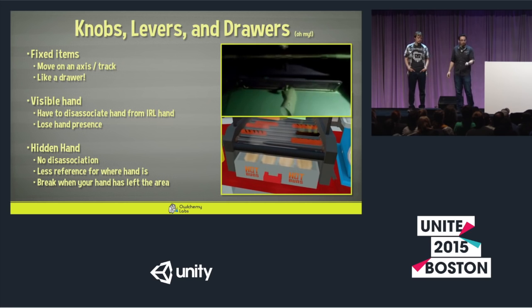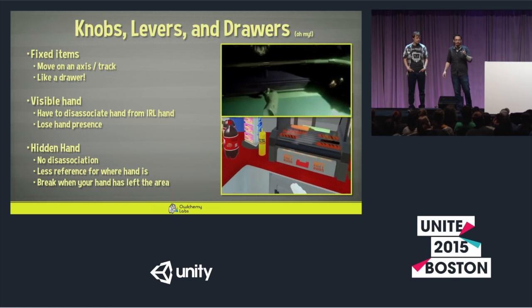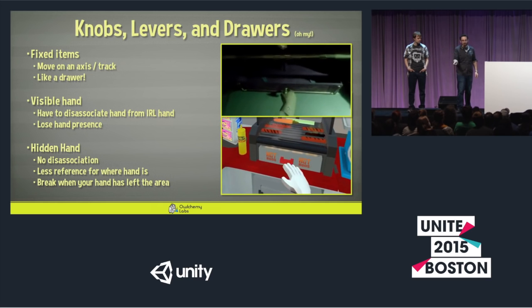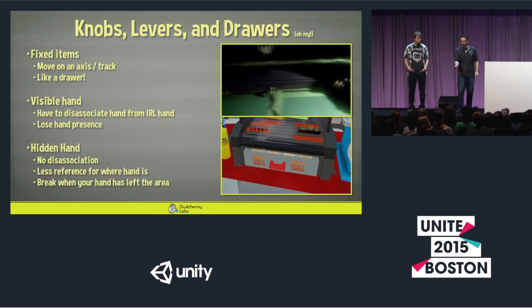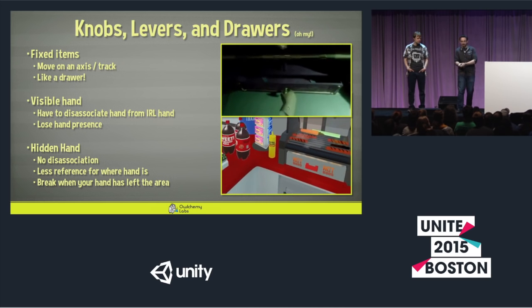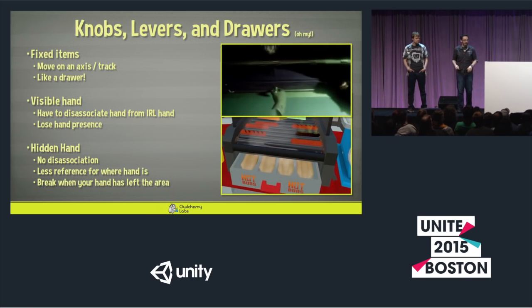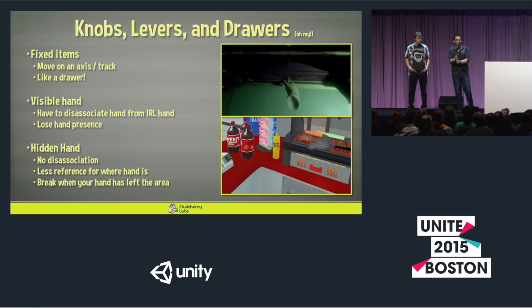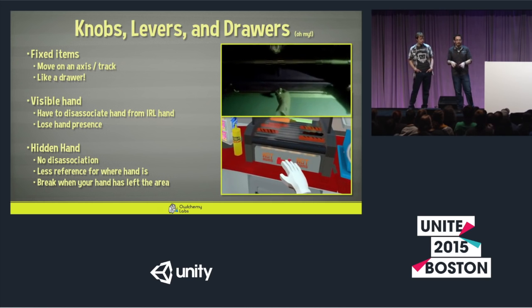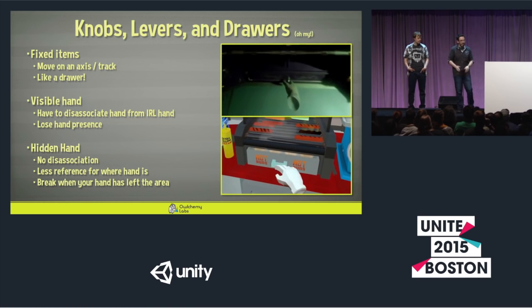Obviously, that drawer only works on one axis. You have a single locked axis. But in London Heist, because they're snapping their hand to the handle, as you start to stray from that straight line, you're disassociating your hand from the real hand, which I'm going to show in a second. So when you have your visible hand, you're going to have to disassociate it from your real hand, and it starts to decay your hand presence because you're not aligned anymore.